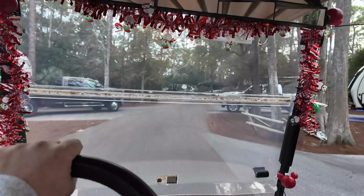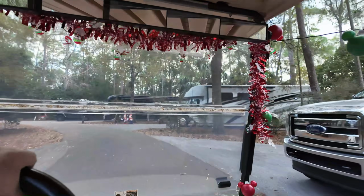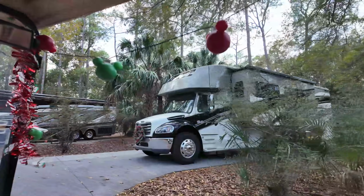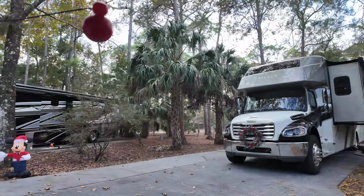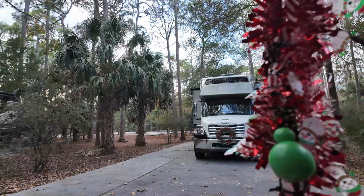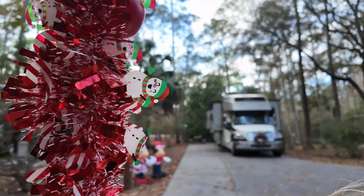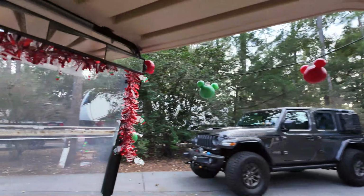All right, we left the 12 and 1300 loop and didn't find any, so we're now in the 1100 loop and into our first Super C. So this is a Tiffin Allegro Bay. I don't know much about the Tiffins, but I believe up until 2026 they only built on, well, they still only build on a Freightliner chassis, but I believe they only had the 38 footers until the 2026s, and now they come out with a 34 footer, or at least they say it's 34 foot. It's probably about 35. So that's our first one. We'll see what we can find.